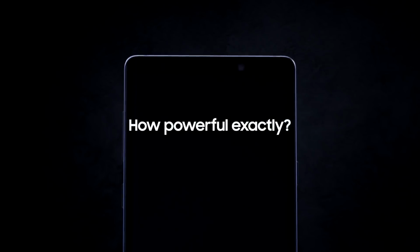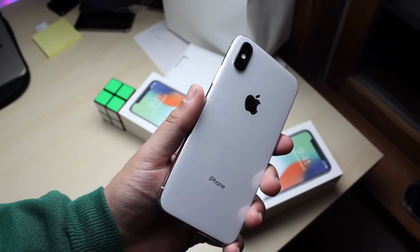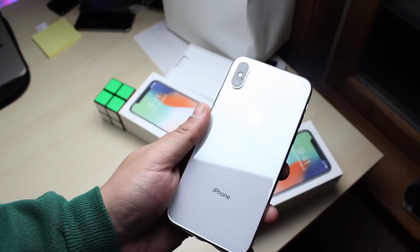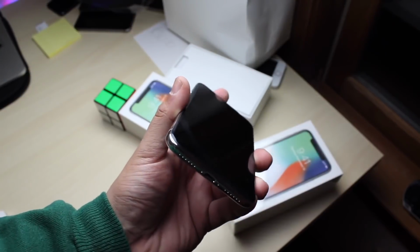But the iPhone 10 obviously will probably win in the software department. I think it'll get more updates in terms of long-term viability than the Galaxy Note 9, so this will probably get like 4 more years of support, where the Galaxy Note 9 will probably only get 2 or 3 years of support.